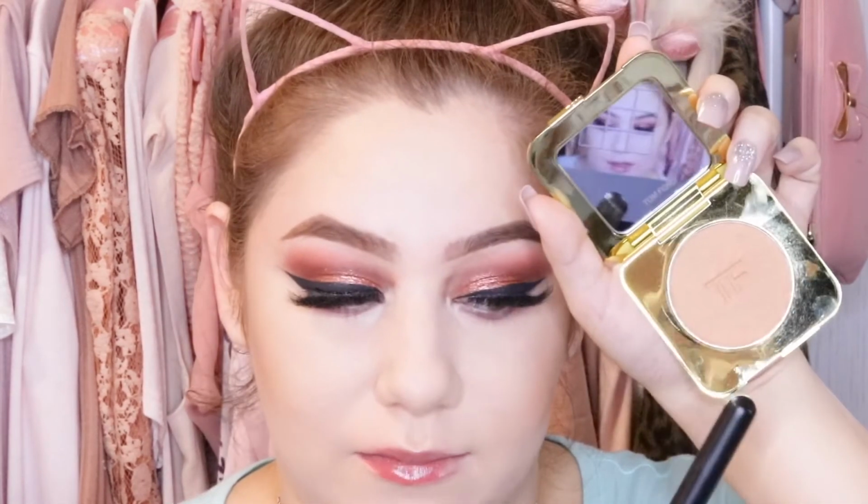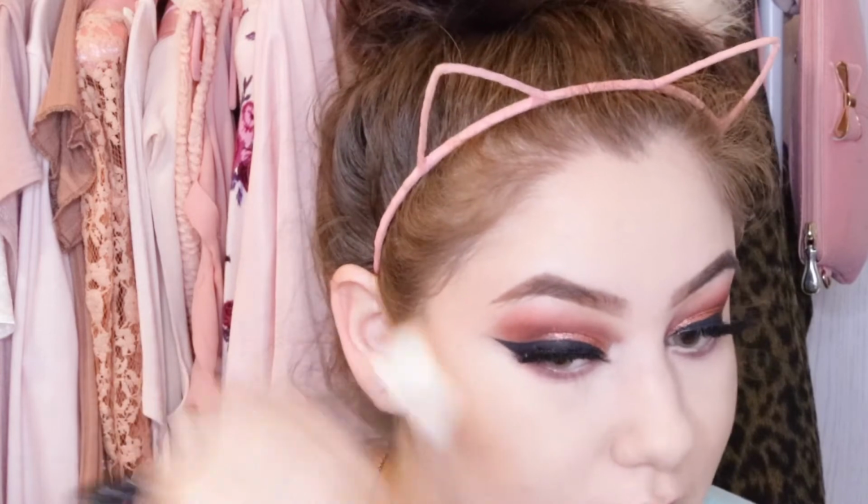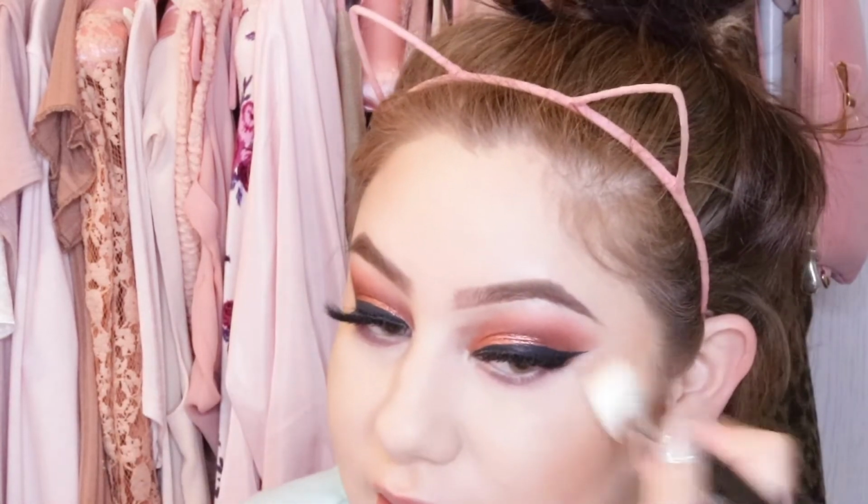I feel like this bronzer is really nice too, because the bronzer, like I said in my haul, looks like it has very light shimmery sparkles in it, but it's not coming out on the face, which is nice because I don't really like bronzers that have more of a glitter in it, because I feel like it just makes you look oily. But I really like this bronzer. Even the shade is really nice too.